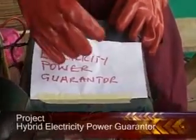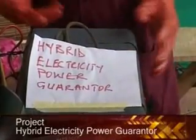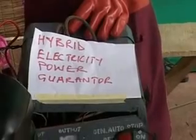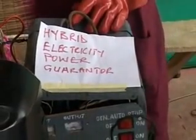My name is Kingsley Ndwaguba C. from Government Technical College, Enugu State, representing NTA Enugu Zonal Station. And here with me is the hybrid electricity power guarantor, and it derives its name from its main function. It guarantees the source of power, four sources of power. It controls all of them, and guarantees you that there must be light whenever any one of them goes off. So here are the main inputs.